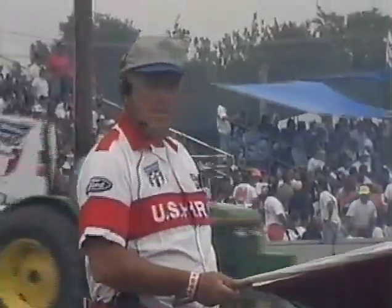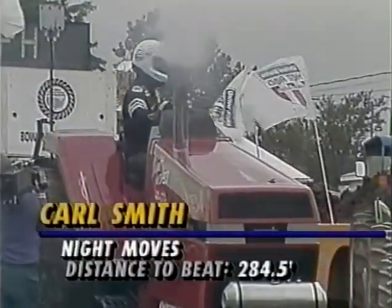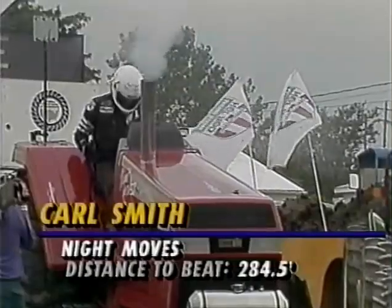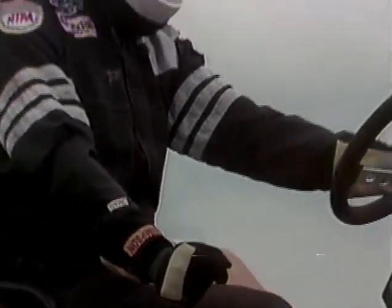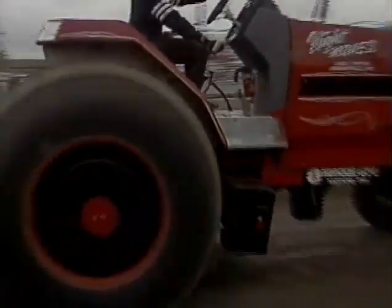Well, up next, here's Carl Smith out of Greenfield, Indiana, with his tractor known as the Night Moves. The Case IH Magnum rolling in here this afternoon. It's Carl Smith out of Greenfield, Indiana, in the pull-off, and here we go.